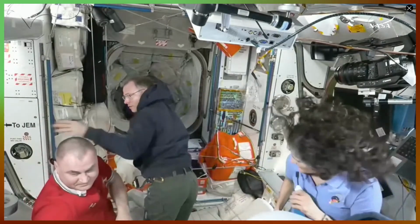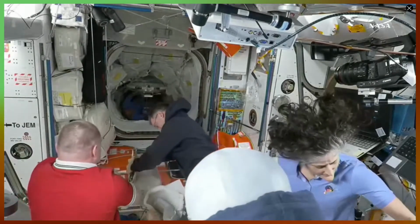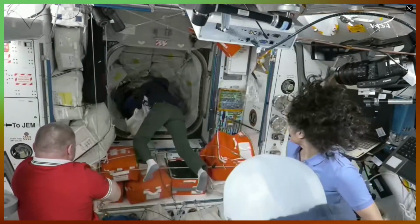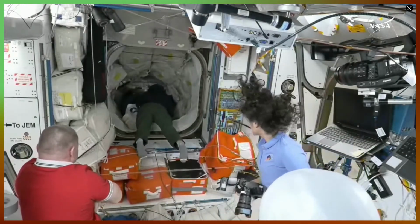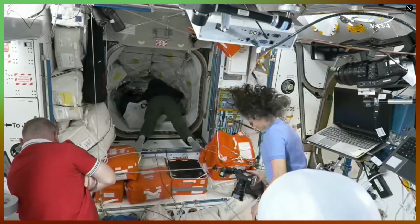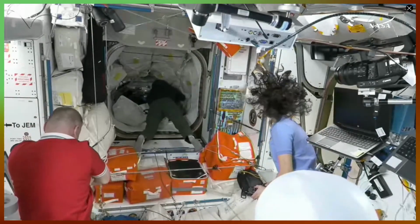Houston on 2, seals look good, no condensation. Houston copies. Station hatch is now open. And Dragon, SpaceX on Dragon to ground for crew status.